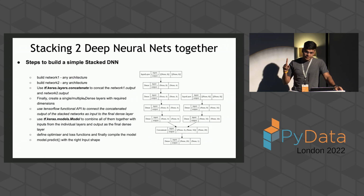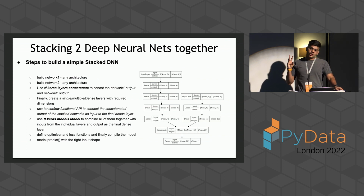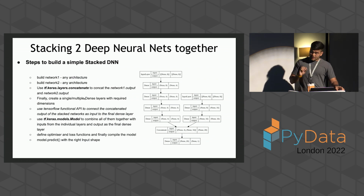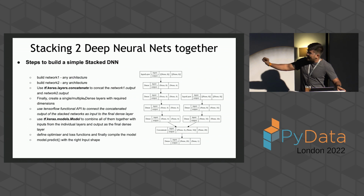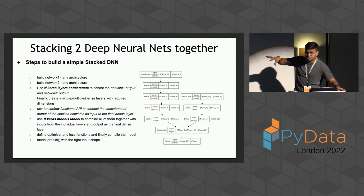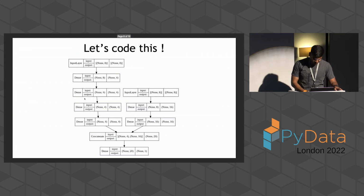Okay, so we build network 1, we build network 2, then using the keras layers.concatenate, we concatenate the output of the 2 networks, and then we finally create a dense layer, using the functional API of TensorFlow. We are going to be combining the input of the 2 individual layers, okay? And another key aspect of this is we need to also apply the same dimensions while predicting, which we used while building the model. For example, the input of the first network and the input of the second network can be the same, or they can be separate. So while making a prediction, we'll have to ensure we pass to TensorFlow the input that goes to the first model and the input that goes to the second model, right? Any questions, or we'll move to the code?